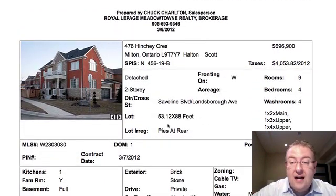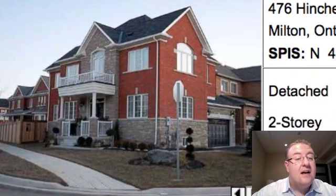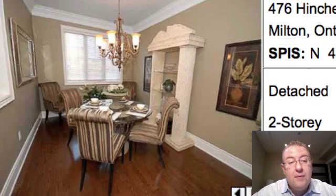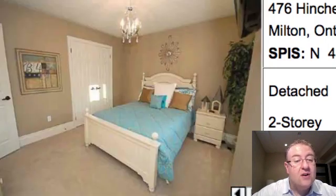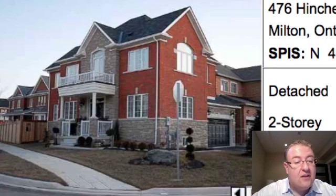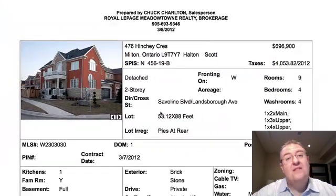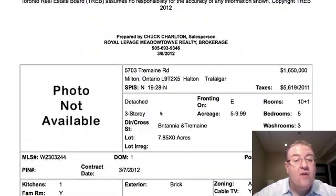Hinchy Crescent is at 696.9, and so we're talking about just over 2,800 square feet. Stone and brick outside. Very well done inside. Very nice. Bit of a European feel to it. Big, thick crown moldings here. So no expense was spared. I even think that those don't look like builder tiles. I think they probably did some custom work in their bathroom here. And so it just comes together well. The laundry room looks like a kitchen practically. So 696. I mean, you can find homes this size a lot closer to the 600 mark. So these guys are really banking on getting some money for their upgrades in the home.